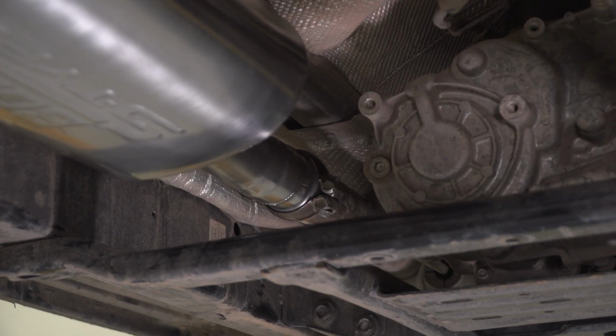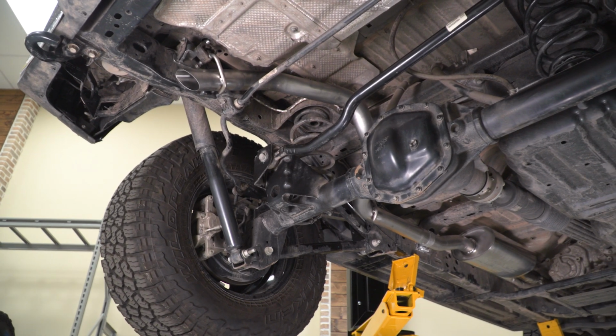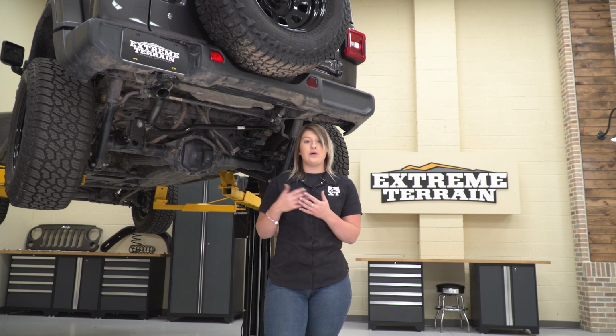So the big thing about this exhaust system is the fact that this is a high clearance exhaust system. So this is perfect for somebody who is looking for that aggressive sound, that increase in performance, but mainly that extra clearance that they're getting while they're out on the trail.